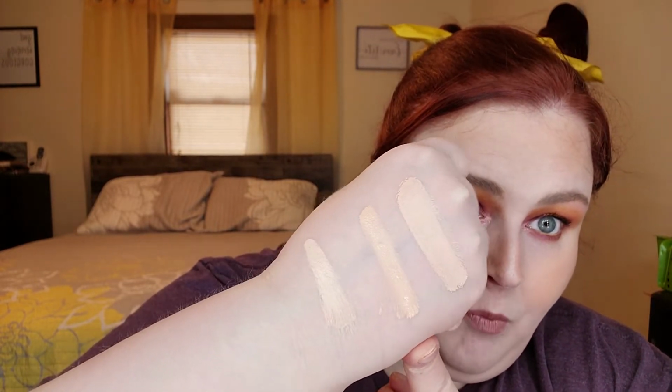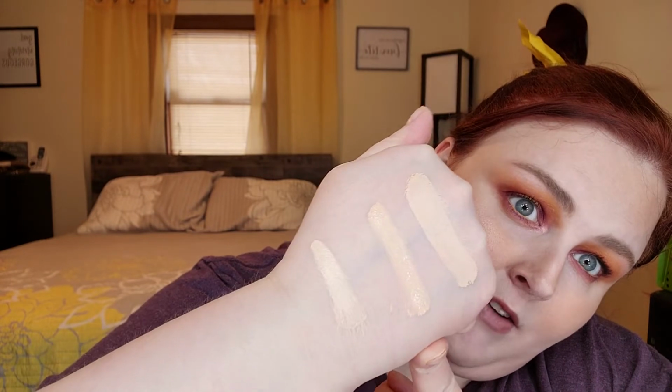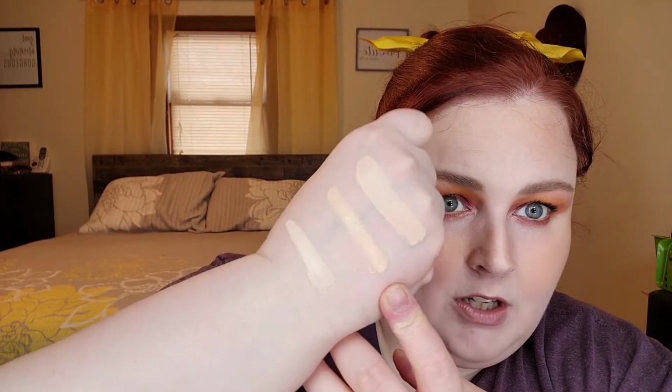This is the Revlon one. Now it does have a little bit of shine coming through right now, but when you actually put it on the face and it dries down a little bit, it's not quite as dewy as what's coming off on camera.